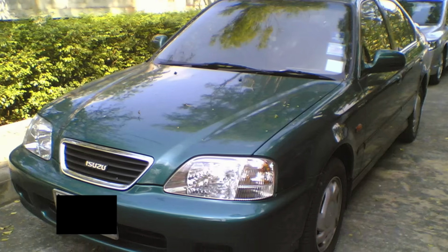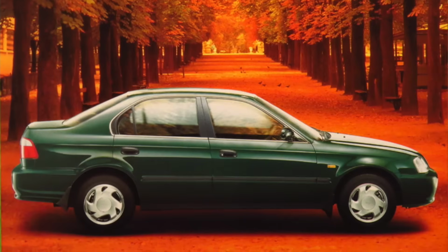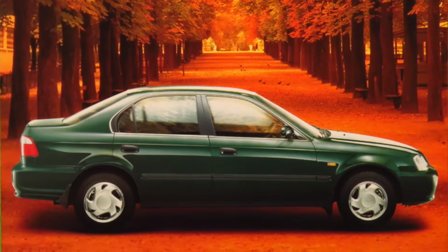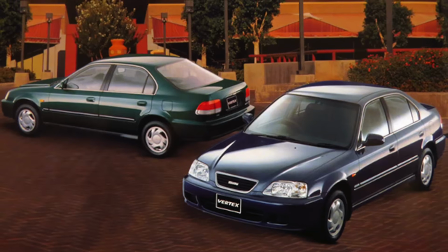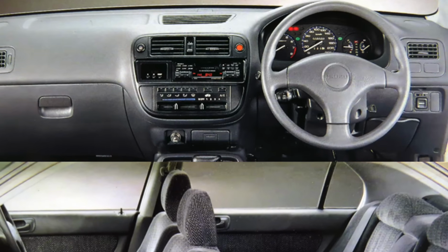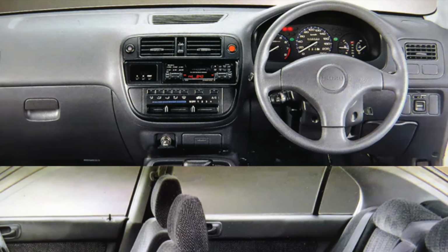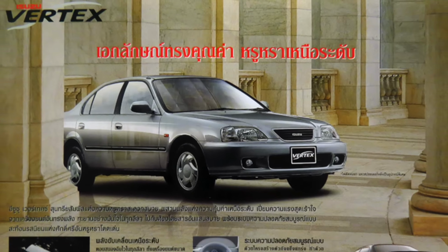After a few more years of dwindling sales, the last Isuzu Vertex models were sold in 2001, coinciding with the last year of the Integra SJ. So who wants to import a Vertex? Well, come on, it's got a clock, parking sensors, power folding mirrors. Looks great on a mezzanine.